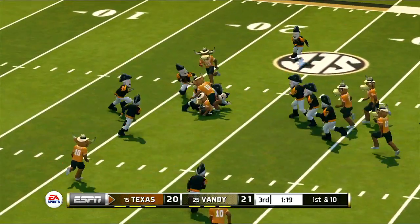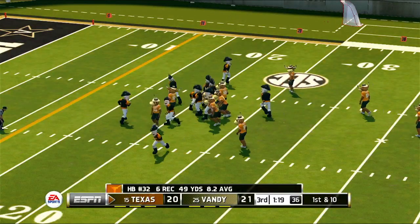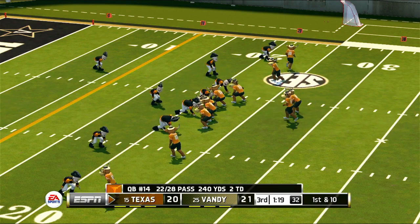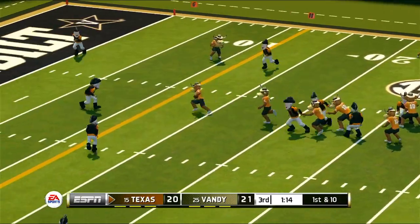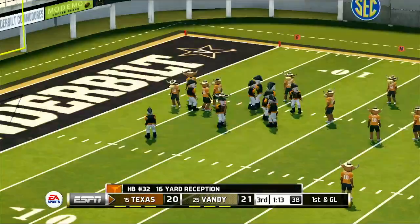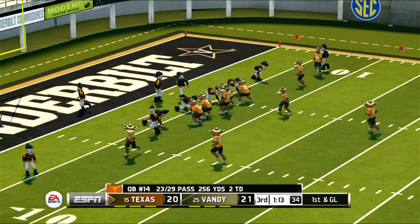Throws complete. He's got space to work. And he's taken down around the 22-yard line. Gain of 12 on the play. First down. Kill! Green. Catches it, and he's looking for more. Gain of 16 on the play. That makes it first and goal.